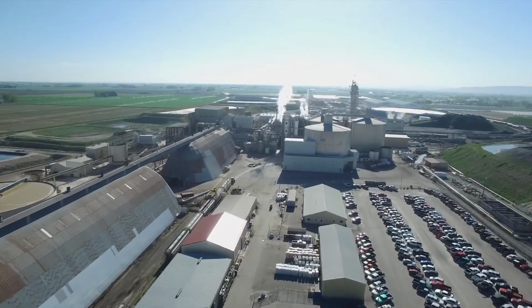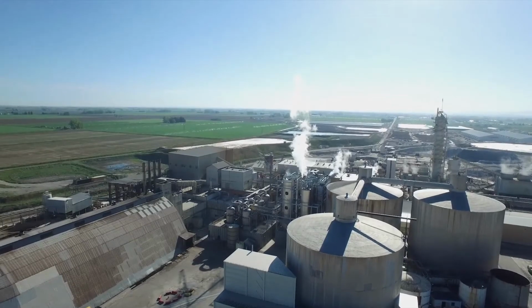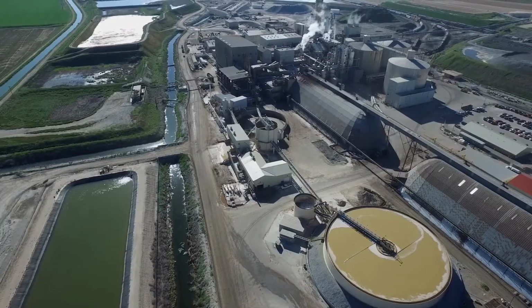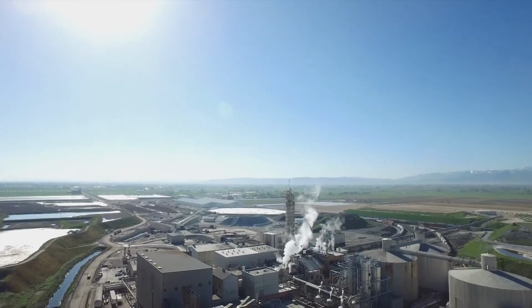Welcome to Amalgamated Sugar's Minnecaja factory, one of the largest sugar beet processing facilities in the world. Originally constructed in 1917, the Minnecaja factory has evolved as new technology has been developed and capacity has increased.